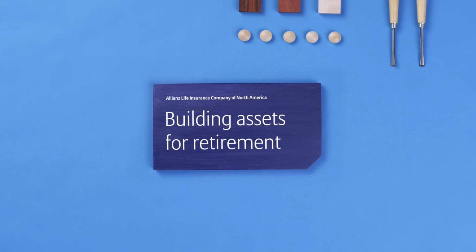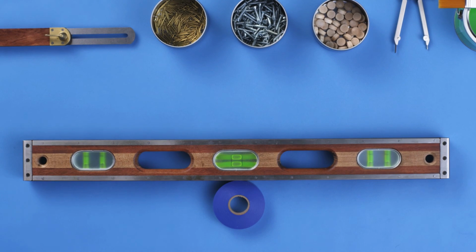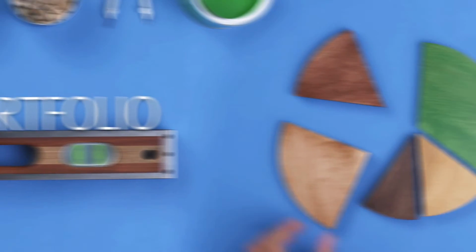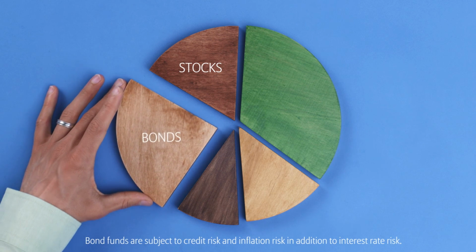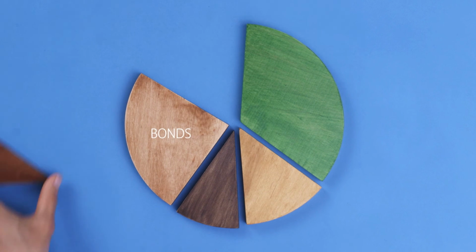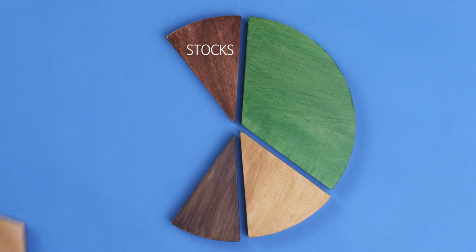Of all the tools you have available to help you build assets for your retirement, one of the most common solutions is a balanced portfolio, one with a level of risk that's right for you. A balanced portfolio typically includes two kinds of investments: equities or stocks, which provide growth potential but are subject to market volatility. So to help reduce the risk of loss, portfolios are traditionally balanced by a more stable investment: bonds.